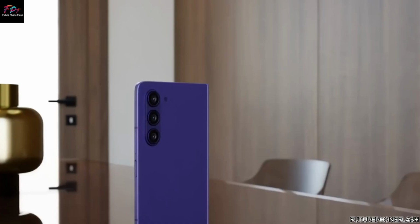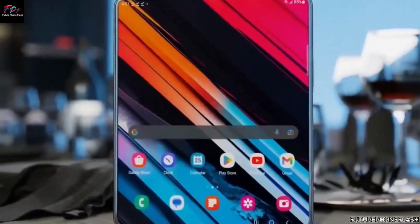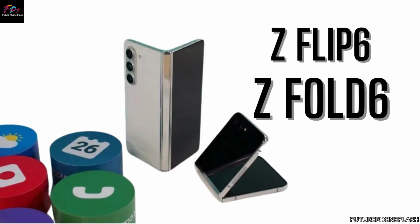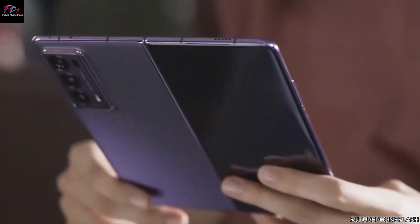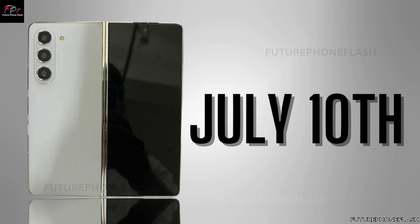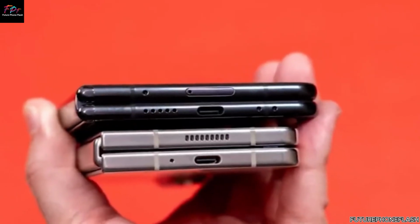Today, we're diving into the newest leaks and details surrounding Samsung's highly anticipated foldable phones, the Galaxy Z Flip 6 and Z Fold 6, slated to debut at Samsung's Galaxy Unpacked event on July 10, 2024. Design. Let's begin with the design.